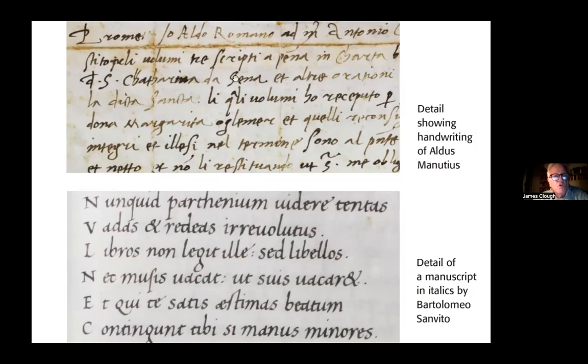It is also a request for the manuscript for his St. Catherine's letters. Here's another style of writing, very much more formal. This is quickly written. There's no pretension of calligraphy here. This is quickly written script, which is based on the italics. Here we have real italics written by Bartolomeo San Vito.